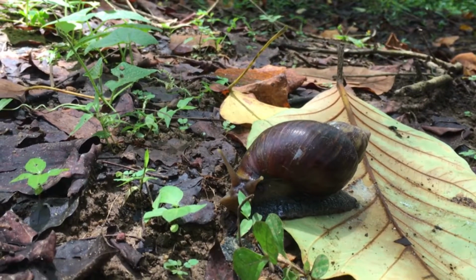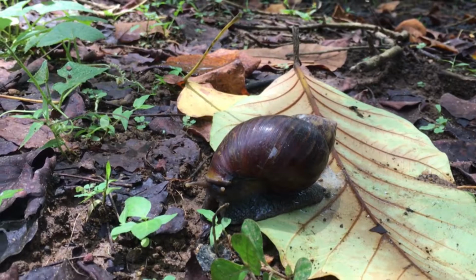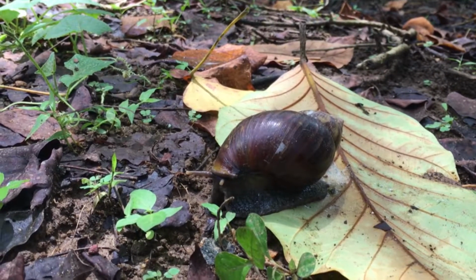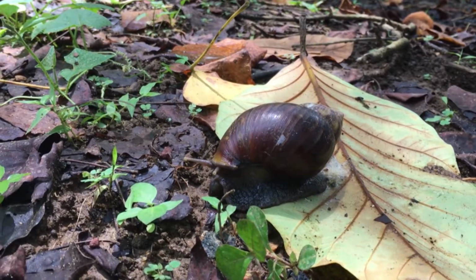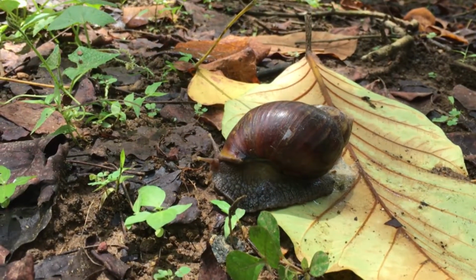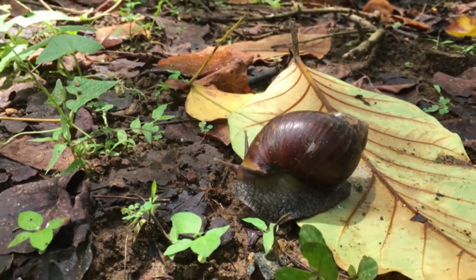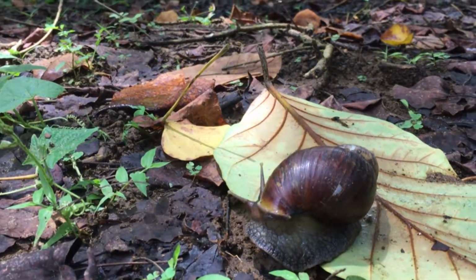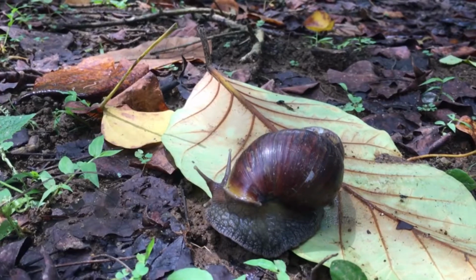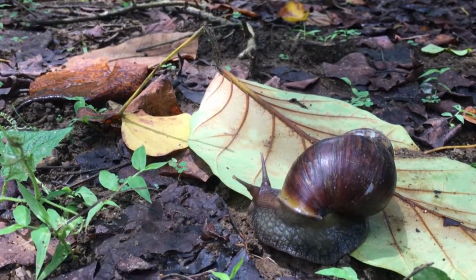Now, let's take a look at the underside of the snail. I'm gonna peel it off of my hand very slowly here. Oh, that's sticky. Look at that foot. That foot is what's used for locomotion, and they just very slowly move throughout the environment. And as you can tell, these snails move very, very slowly. Such a cool primordial creature.